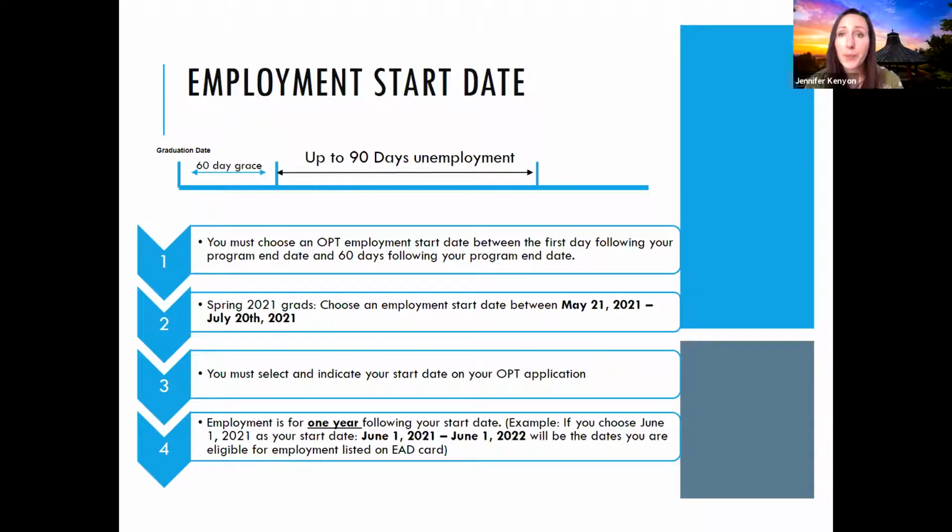It's up to you. If you have a job lined up and you know that you want to start your OPT very quickly after graduation, you're going to want to choose an earlier start date. If you have no idea where you're going to work and you think it's going to take you some time to apply to jobs and do interviews, you might want to take a little bit longer. So during your 60-day grace period, you can 100% be applying to jobs, going to interviews. You just cannot start working until the start date that you've chosen for your OPT.